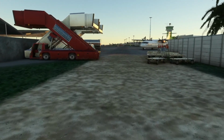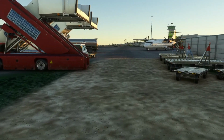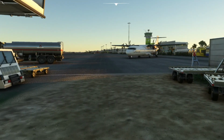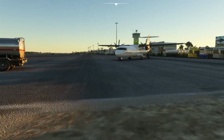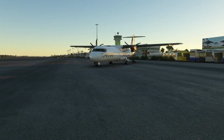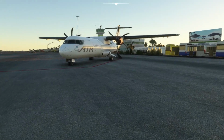Actually, I don't know what process the VIPs have to go through. But anyway, they'll be arriving at the aircraft in a few minutes. So we are going to make our way over to the ATR, jump aboard, get everything fired up, ready for the passengers to board, and then shoot off back to Kilimanjaro, where they will be staying tonight. So that's the plan. It is a beautiful evening here in Zanzibar.